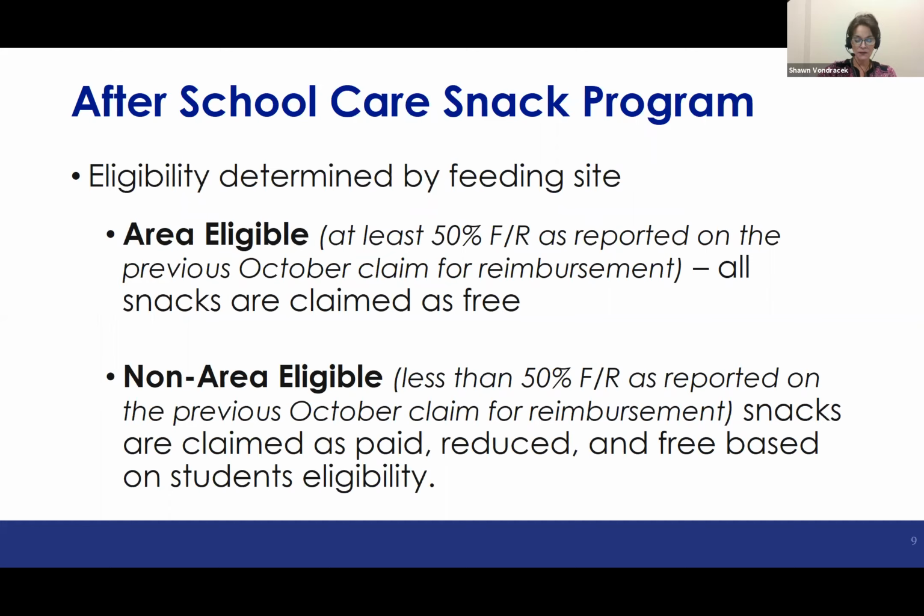Reimbursement is also paid for schools and institutions that choose to participate in the after-school care program. Eligibility and how the sites claim reimbursement is determined by the free and reduced percentage of the feeding site. A site is area eligible if the previous year's October claim for reimbursement demonstrated that 50% or more of the enrolled students at the site were eligible for free and reduced meals. All after-school care snacks can be claimed at the free rate of reimbursement.